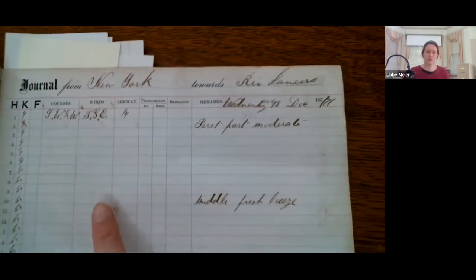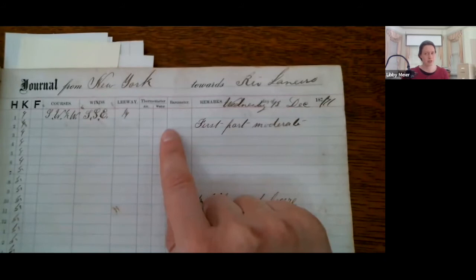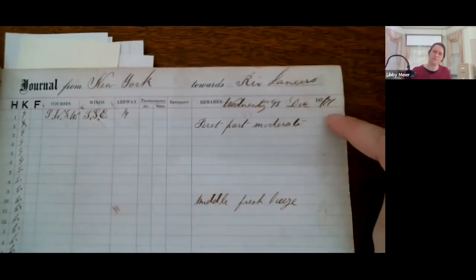Winds, what direction the winds are. Leeway, what direction you're drifting, because sailing ships can't sail a straight line in the wind. They do drift a little bit downwind as they're being forced that way. If you're a scientific captain or mate, you can record the water temperature, the air temperature, and the atmospheric pressure. But in this case, folks on the Abbey Clifford weren't doing that. And then you have remarks.